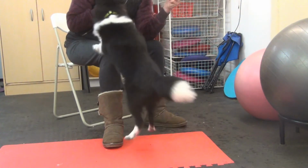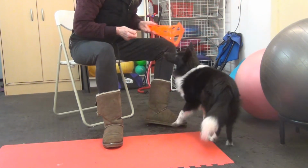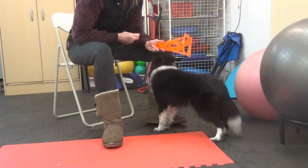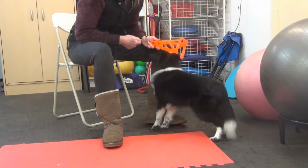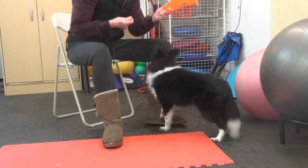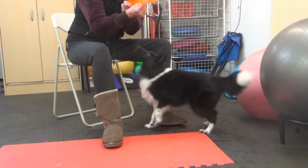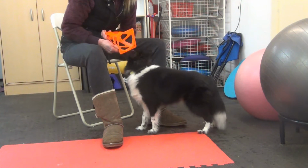Initially what I'm going to do is I'm going to show him the cone. Yes. And any motion he has towards it, I'm going to reward him for it. Yes. Now this particular cone is very good because I can place my food actually inside the cone. Yes. And it will start to get him eating inside the cone.